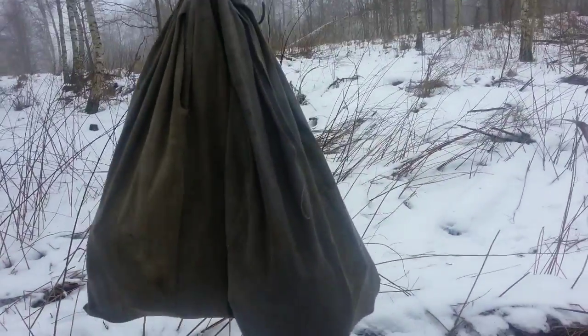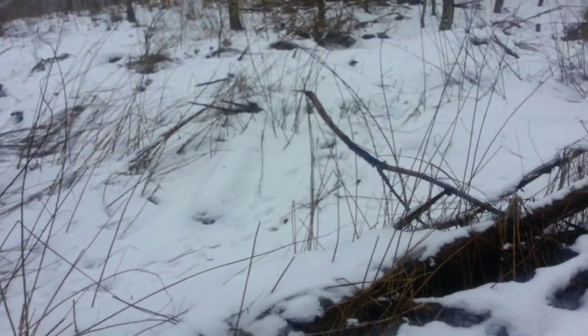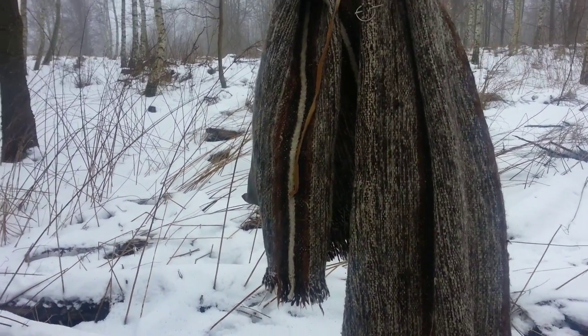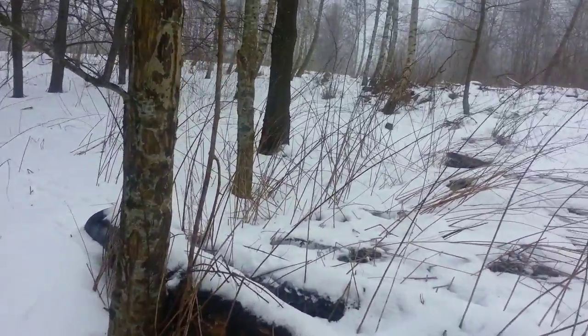So there's my pack. It is a market wallet made from an old sleeping bag. And there's my outer layer, a Bolivian alpaca poncho, very warm for its weight. I'm not expecting heavy rains, so that will be perfect. And I'm quite warm as it is. So, per usual, there's a tripod setting up my camera from.